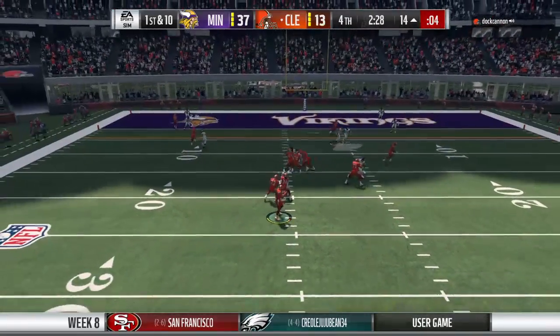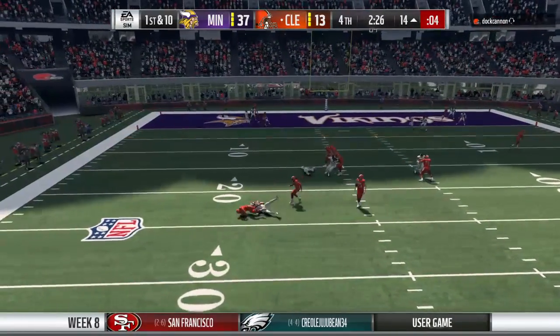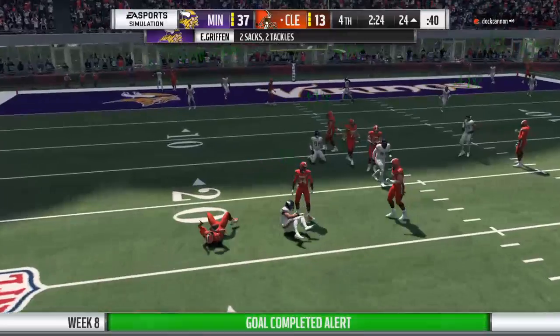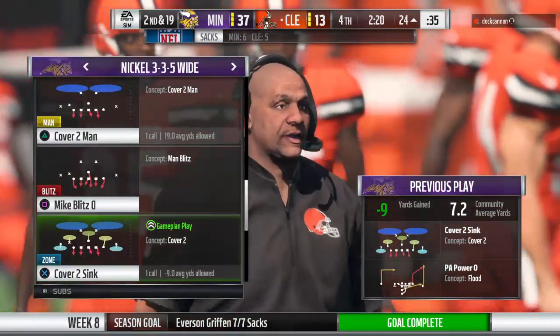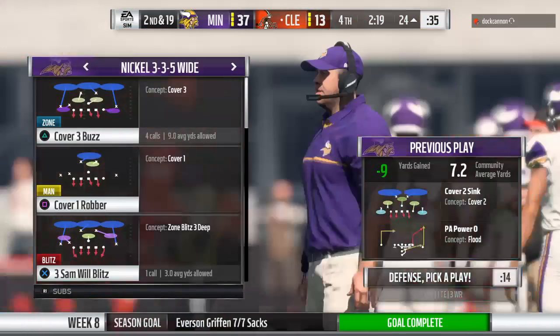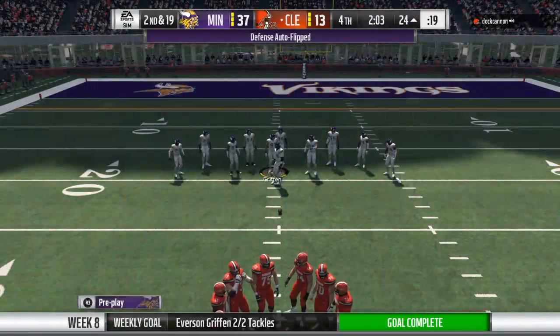From the red zone now, Kaiser. And no escaping this time as he'll go down. They got him for a sack. Everson Griffin. He's the one to get him, and that's sack number 7 for him on the year.